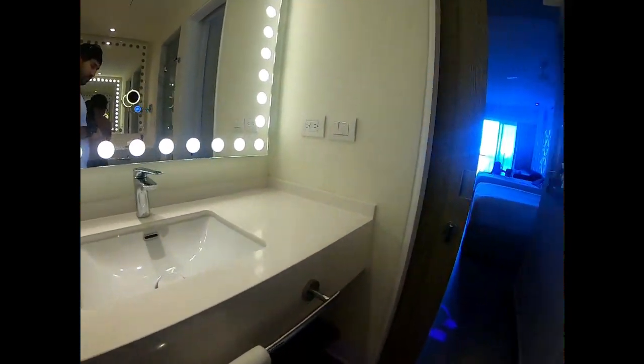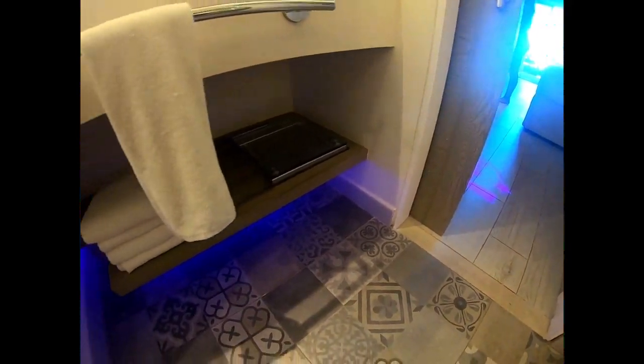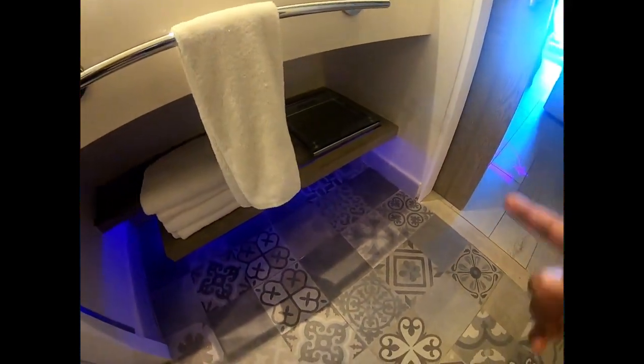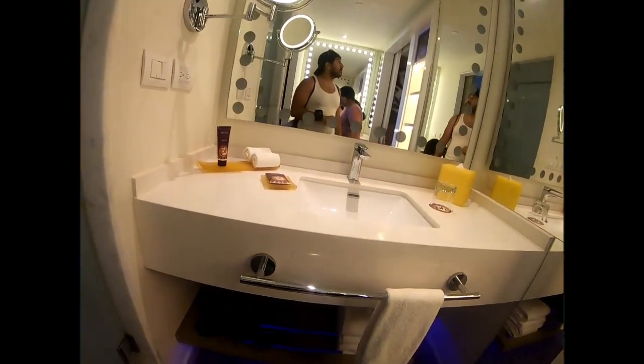When you go into the bathroom, you've got the his and hers sink, which is very convenient. They also had a scale, which I was really surprised by. I don't know why you would have a scale, but that was the first time I've ever seen a scale at any type of hotel or resort that I've ever been to, which I found kind of funny.